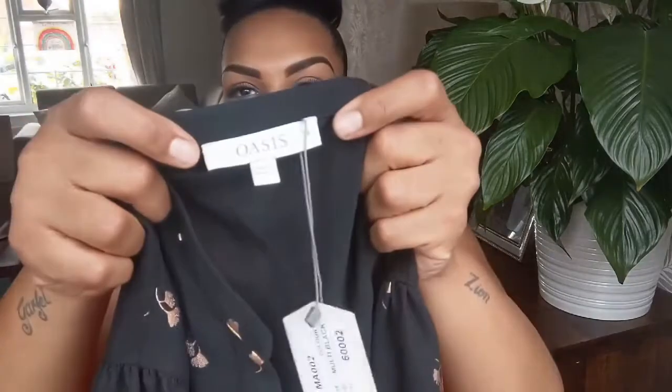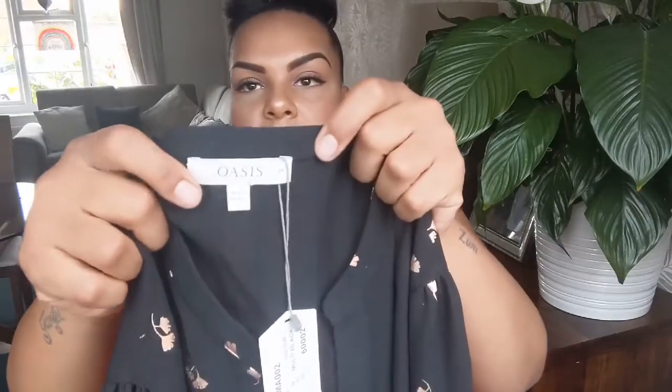It hasn't got a collar. It's just got sort of a neck like that. Can you see? And, oh, what's the brand? Oh, yeah, the brand is Oasis. Quality. As I said, Simply Be also stock other brands, and we've been through a few different brands, but this is Oasis, and this is size 24. So let's get this on and see what it looks like.